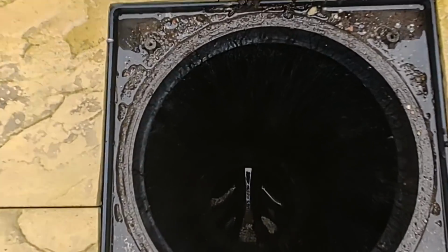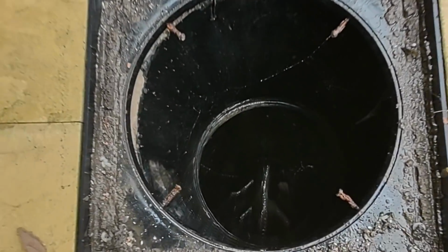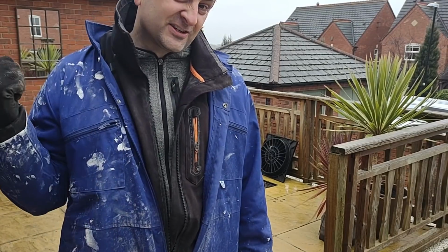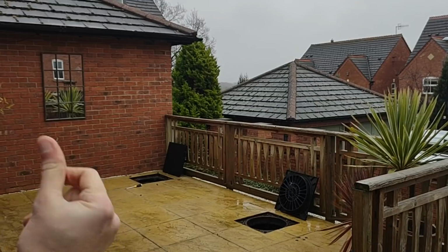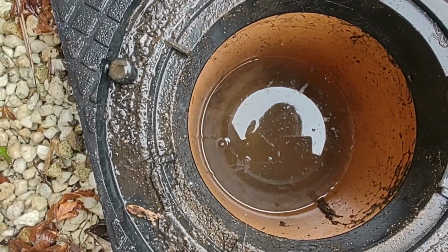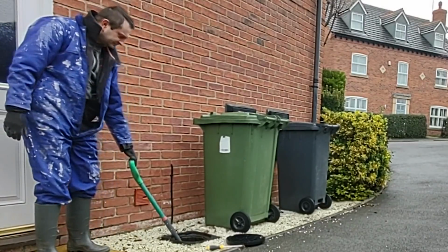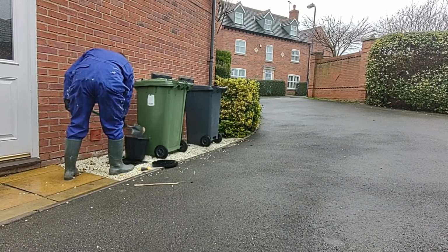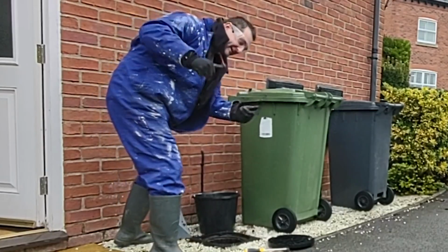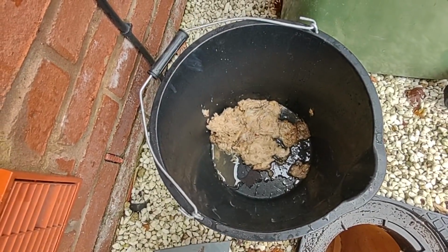Looking down the drains. That is a long way down. It's not those two drains, so it might be one on the other side of the house. Bingo. That's a lot of shit. Yeah, baby. That's what it's meant to look like. And that is the culprit.